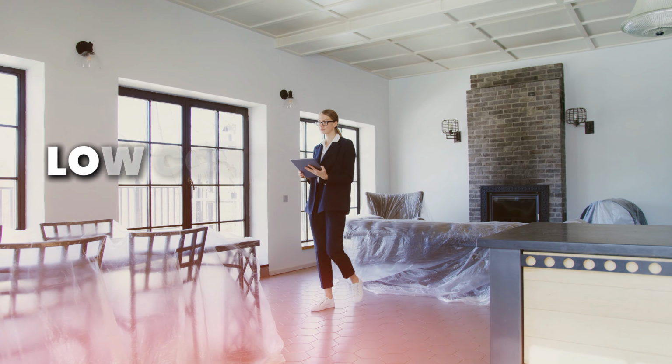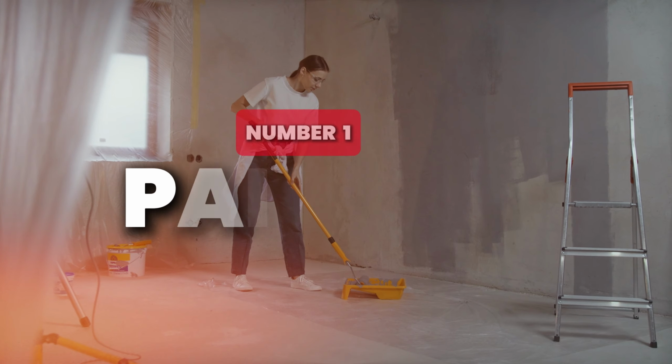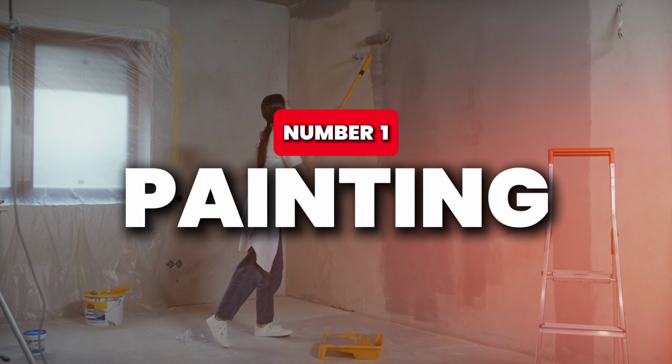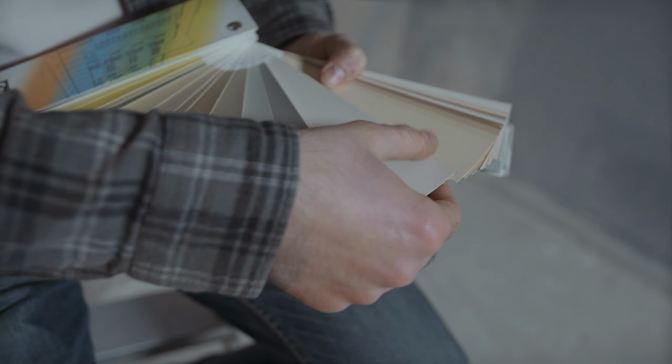Next, we're gonna go over some low cost upgrades that give a bigger return. If you don't wanna do all of that work of a remodel, no worries, there's a couple small things that you can do. Painting. Painting is a big thing, and reach out to us because there are certain colors that photograph better than others. Of course, we want to keep it usually white, light, things of that nature, but at the same time, there are some finishes, some colors that photograph really flat, whereas some other colors photograph a little bit warmer, which is going to help us to draw that buyer into your property.